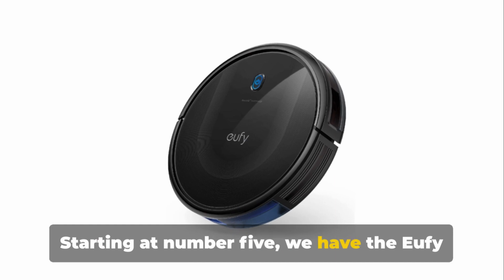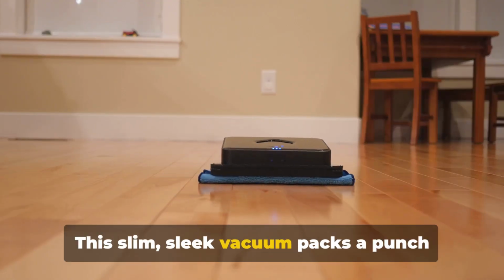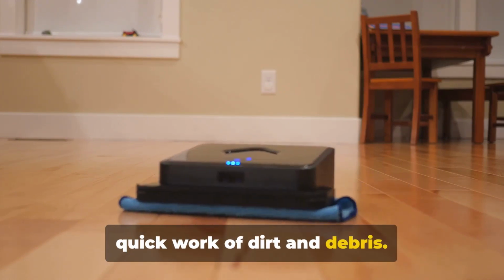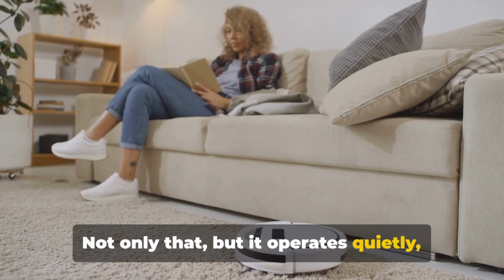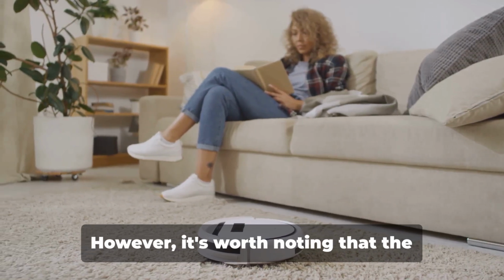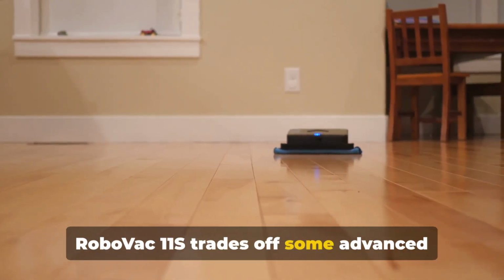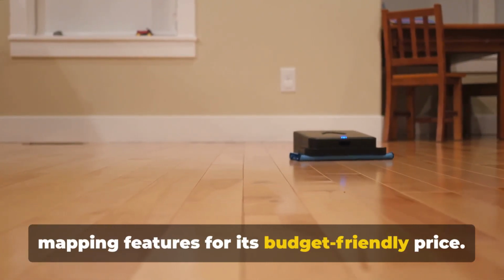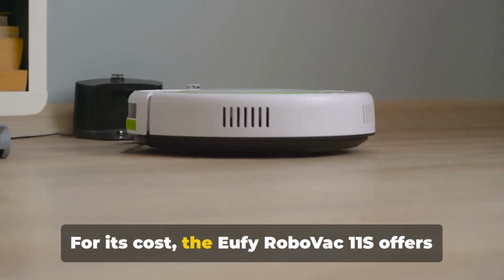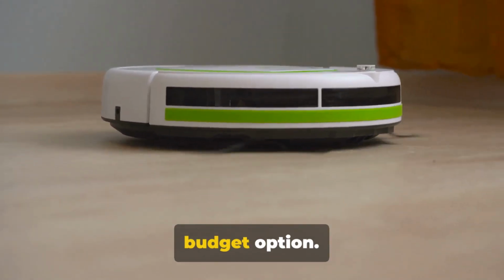Starting at number 5, we have the Eufy RoboVac 11S. This slim, sleek vacuum packs a punch with its strong suction power, making quick work of dirt and debris. Not only that, but it operates quietly, ensuring your home stays peaceful even during cleanup. However, it's worth noting that the RoboVac 11S trades off some advanced mapping features for its budget-friendly price. But don't let that deter you. For its cost, the Eufy RoboVac 11S offers impressive performance, making it a great budget option.